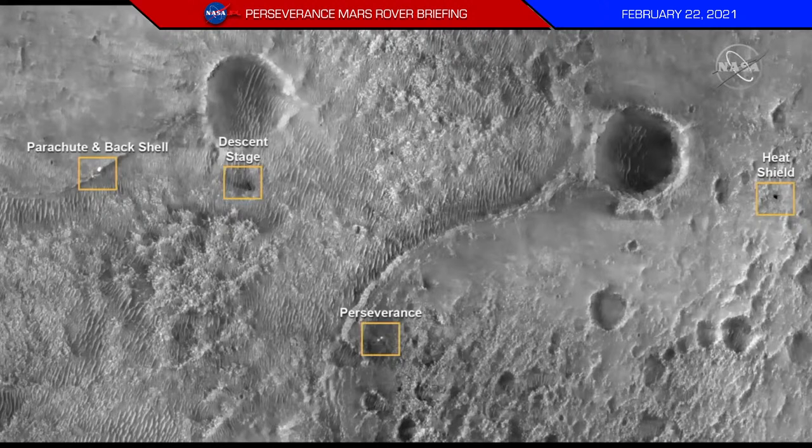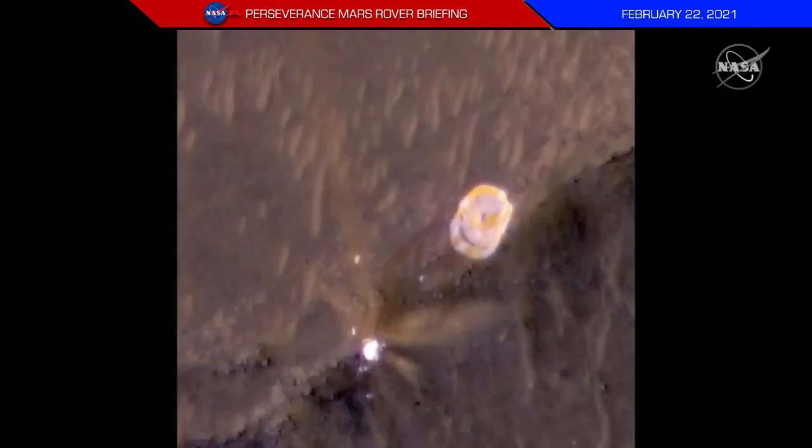With a few stats here, the descent stage is about 700 meters away from where Perseverance is on the surface. The parachute is about 1.2 kilometers, and the heat shield about 1.5 kilometers. It's very exciting that we can see all these different components now that we've landed. And as a special treat, the HiRISE image was able to actually acquire the entry, descent, and landing event from their perspective, and we can never have enough images of this activity, so this is a fantastic view.